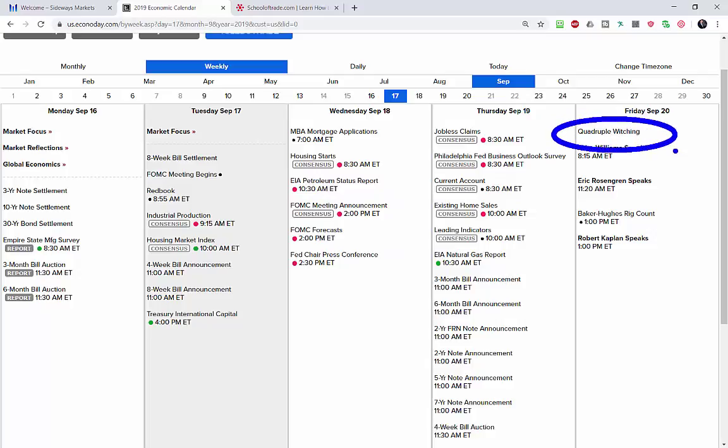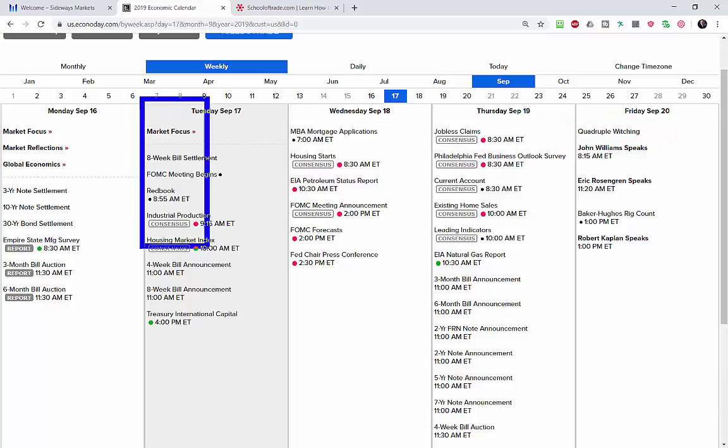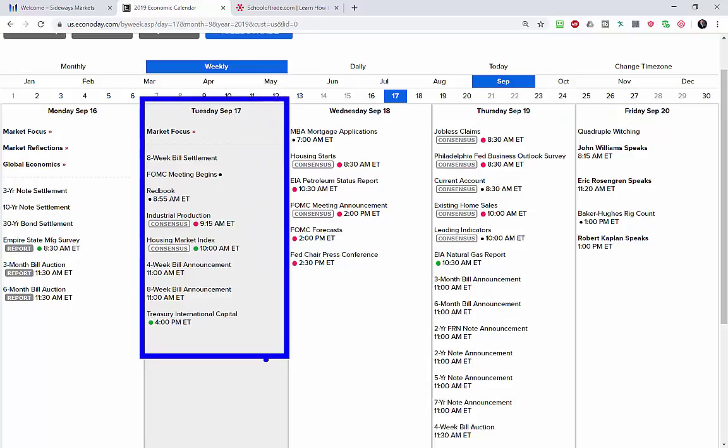Friday, it's Quadruple Witching. Now, we'll talk more about this as we get closer to these. We won't need to worry about the FOMC until tomorrow night, so we'll worry about that tomorrow night. We won't have to worry about Quad Witching until Thursday. We'll talk about that Wednesday and Thursday. For right now, though, let's make sure we focus in here on tomorrow's trading session.